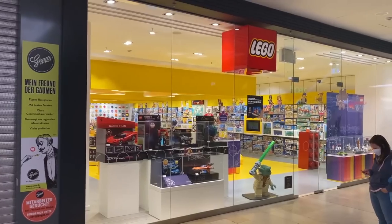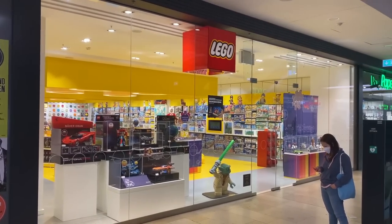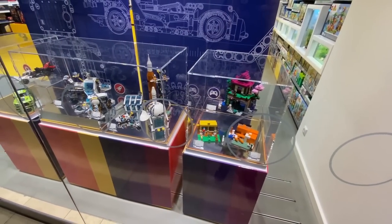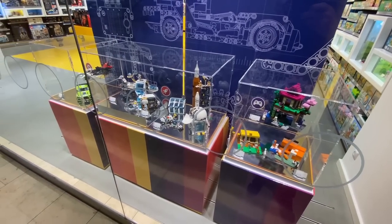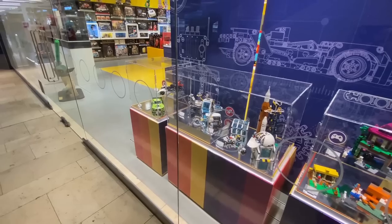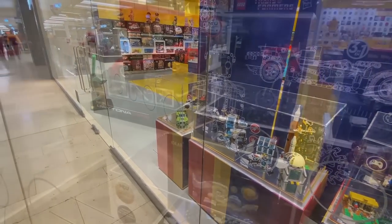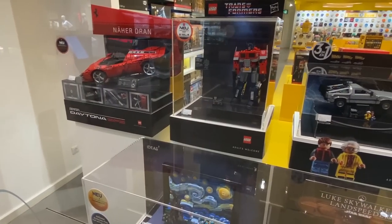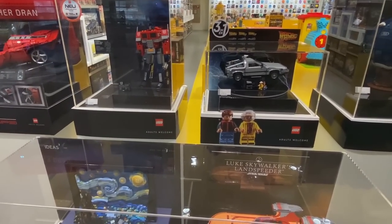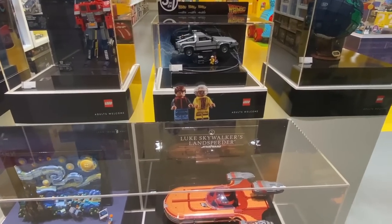So here we are in the Riemarkaden or Riem Arcades in the east of Munich. The shop is only about 15 minutes from where I live and is always my first choice when it comes to LEGO purchases. There's also a second store in the west of Munich, and in autumn we will get the first LEGO mega store in Germany in the city center. It's now 9:45 a.m. and I'm standing in front of the LEGO store. The store opens at 10 a.m.